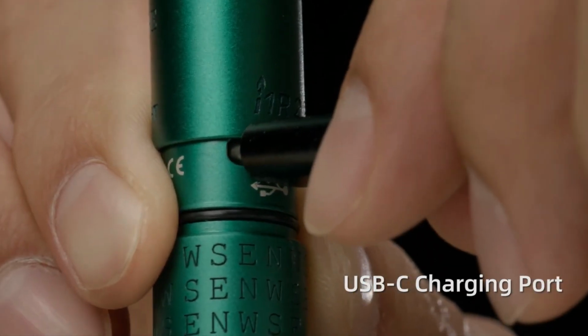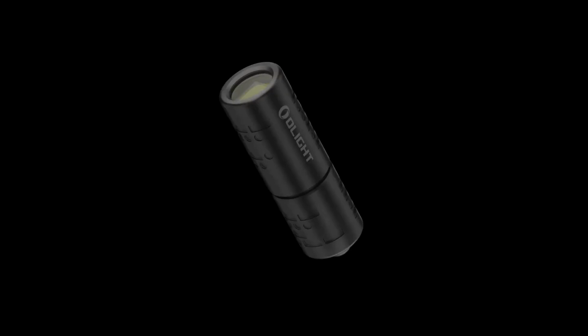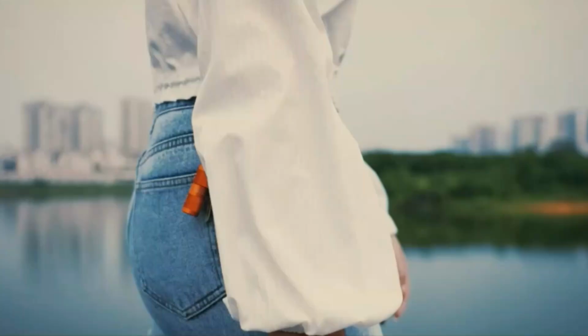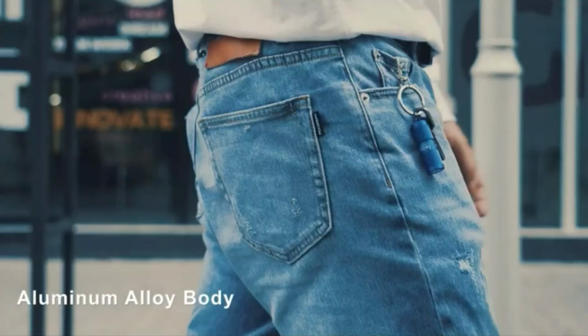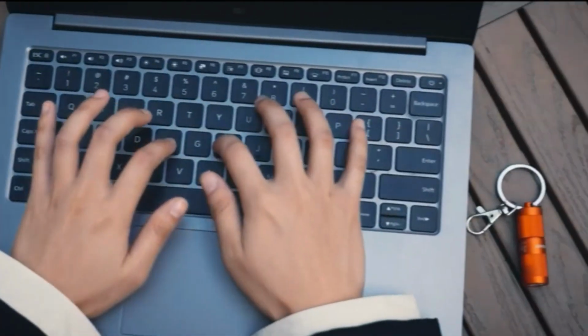The updated USB-C charging port simplifies recharging, completing a full charge in just 100 minutes. Operating it is straightforward. Twist the head slightly for a dimmer light or more for maximum brightness. Made from durable aluminum, it is both portable and waterproof, making it reliable for outdoor adventures or everyday use.